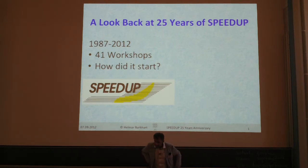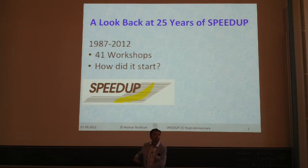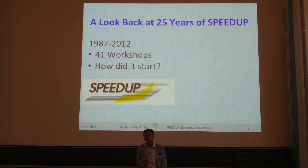of SPEEDUP. But yes, I promised to give a little bit more stories, and actually it's more a warm-up for Thomas Schulthess, who will then talk about the future, at least in Switzerland. So I went to the archive. I have no pictures, but I went to the archive and I found 20 workshops that at least Peter had no information about. They were hard copies, not on the web.